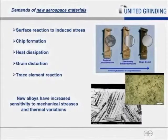And of course, grain distortion is another key element. If you look at the slide in black and white, right at the top of that little picture there, you can see the grain, but they actually turn to the left at the top. That's a result of the machining process, not a desirable result, but you can see where this grain is so sensitive that it actually changed direction under the force of the grinding process.